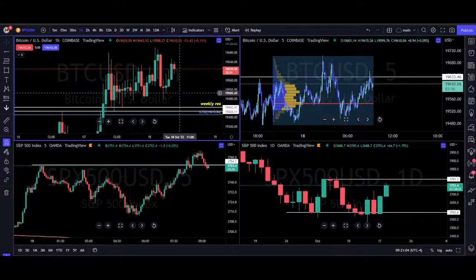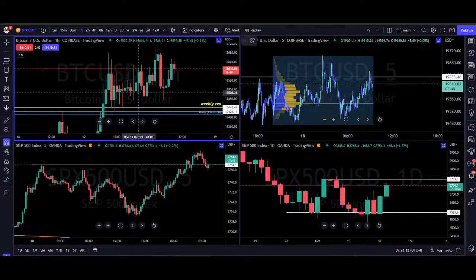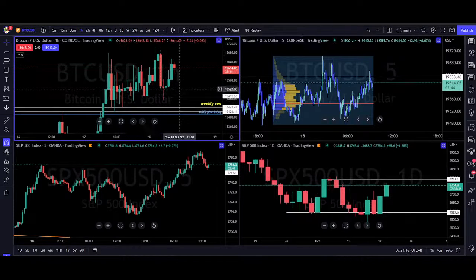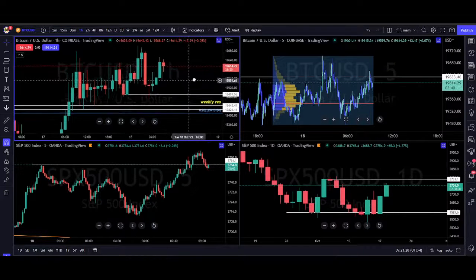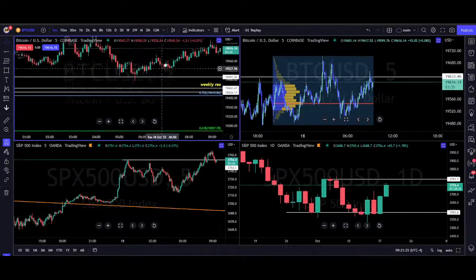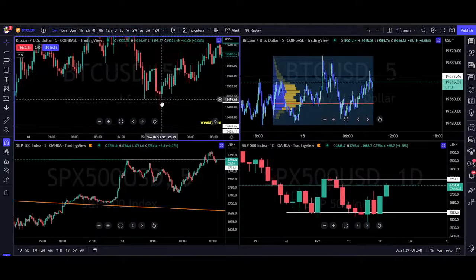This morning, we had a test of support here. 5 o'clock in the morning, you had a test of intraday support. That would have been the place to look for long entries. I missed the entry. Let me go over here and show you. But that's the way I would have wanted to go here. So I don't come to my desk until 6 o'clock. So this had already happened.